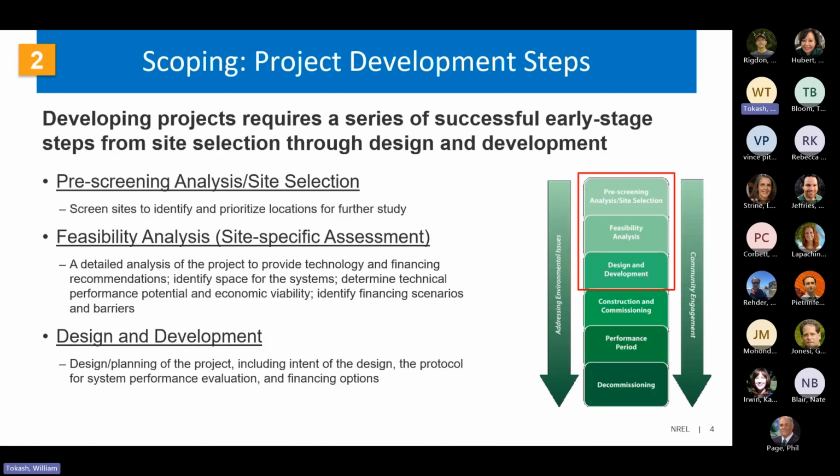So on the right-hand side here, we have a summary of the normal steps in project development activities from pre-screening and site selection down through construction and commissioning, performance, and decommissioning even. And the tools and the support that we have are best applied early on to get the ball rolling in project development. So pre-screening analysis and site selection is when you're trying to actually figure out if the site's worth pursuing or looking at. And then there are different degrees of feasibility analysis, how much work is done to see if you have a project that may be viable relative to the deployment model in question. And so our tool support focuses on those stages. We'll talk more about that in a moment.